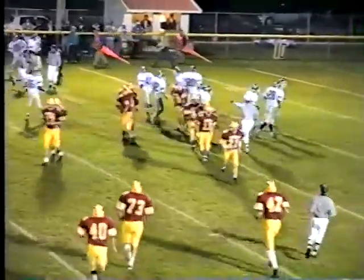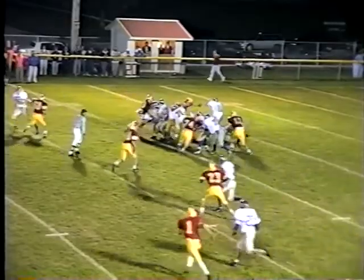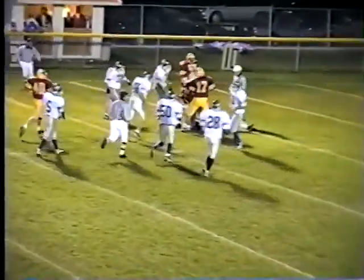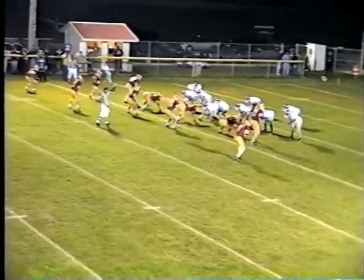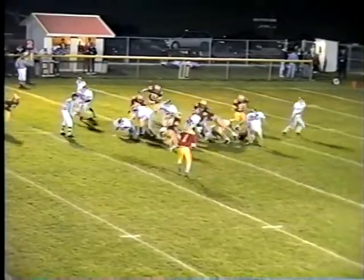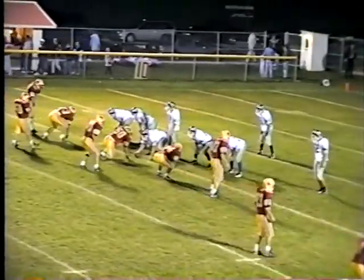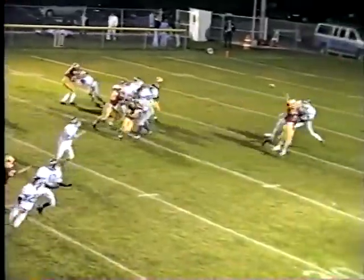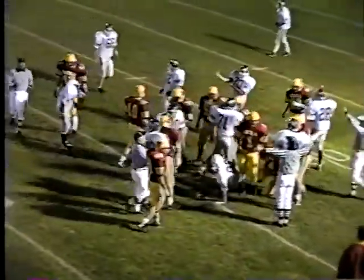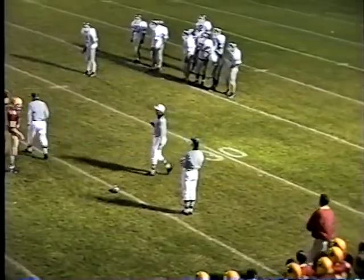Concludes the Cardinal kickoff as we run. Second and 17. Ball's on the 23. What the call is, the pass complete at the 35. Flag called against the offense for three.